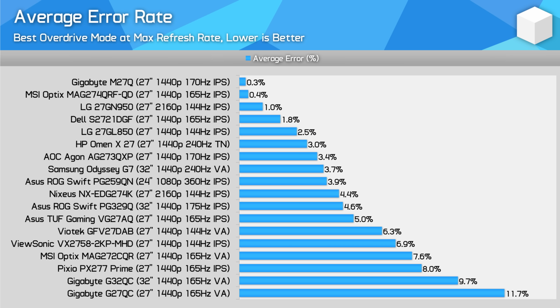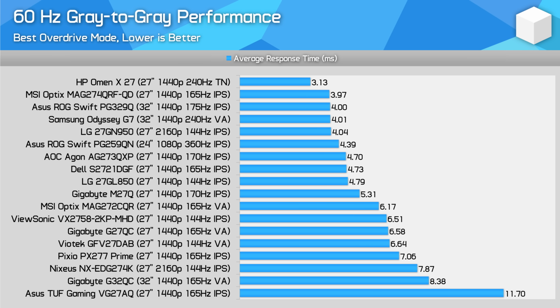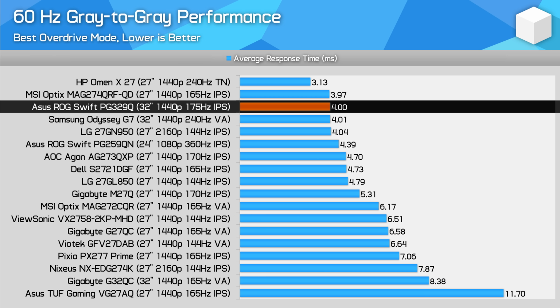As for average error rates, we have a mid-table result here which tends to indicate a nice balanced response time configuration. Asus aren't leaving much performance on the table, but we're not exceeding what the panel is capable of with optimal settings. The PG329Q is also an excellent monitor for 60Hz gaming, only outperformed here by the TN-based HP Omen X27. While 1440p monitors aren't ideal for console gaming, particularly with the PlayStation 5, but also due to a lack of HDMI 2.1, you may be around 60Hz at times with variable refresh rate, so it's nice to confirm that it's a good experience here.